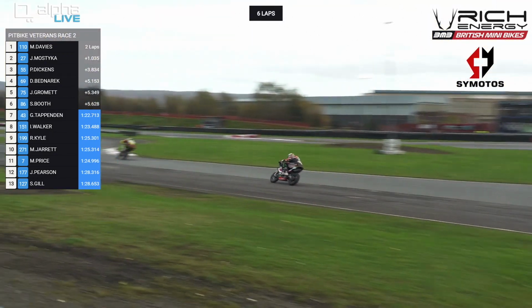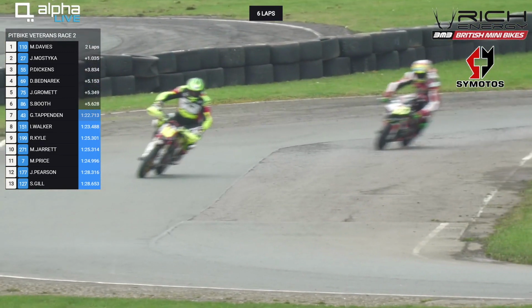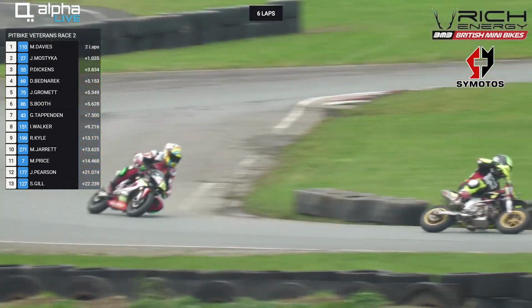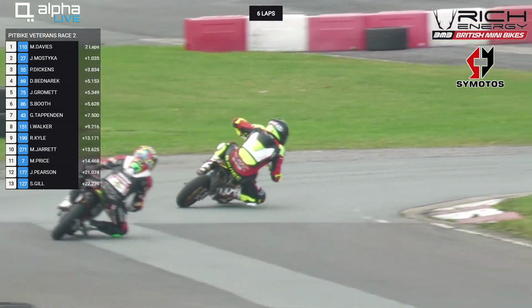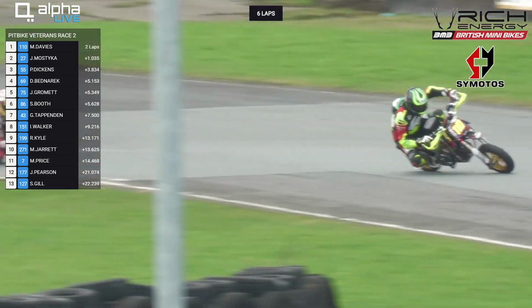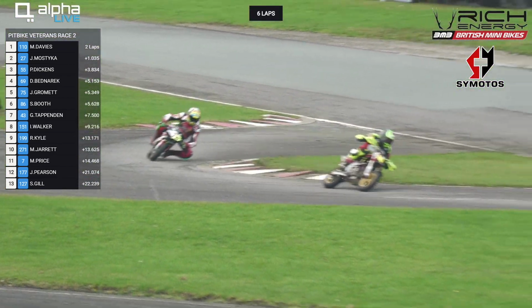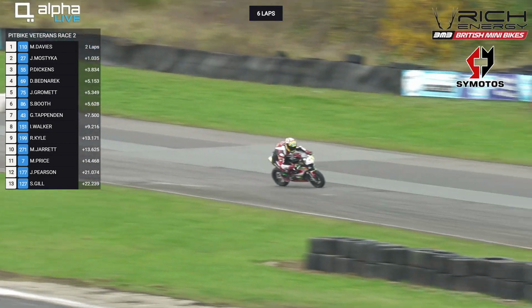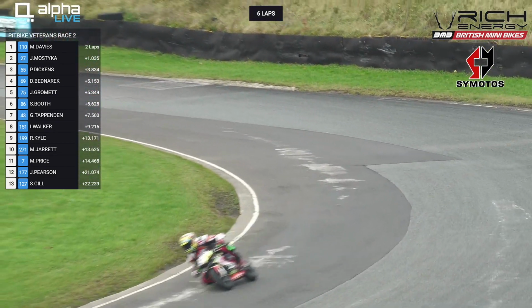You can see that it's all falling back behind him now. It's all down to Mostica and Davis, the race leader. These 2 riders really battling it out for the lead. Davis then back through into the lead early on after losing out to Mostica in those early stages, and this is a very finely poised race. Both riders at the moment pretty much identical on pace.